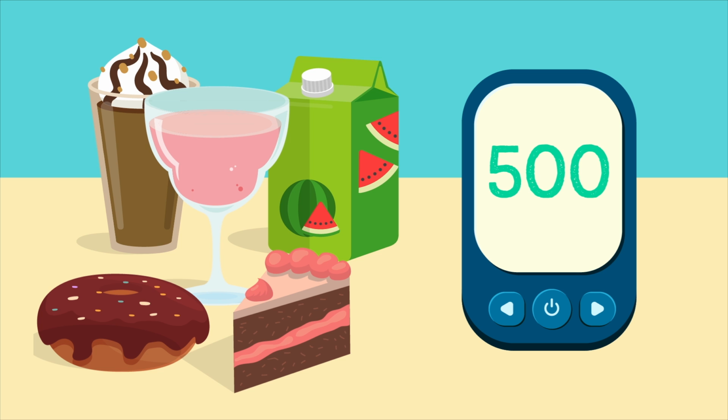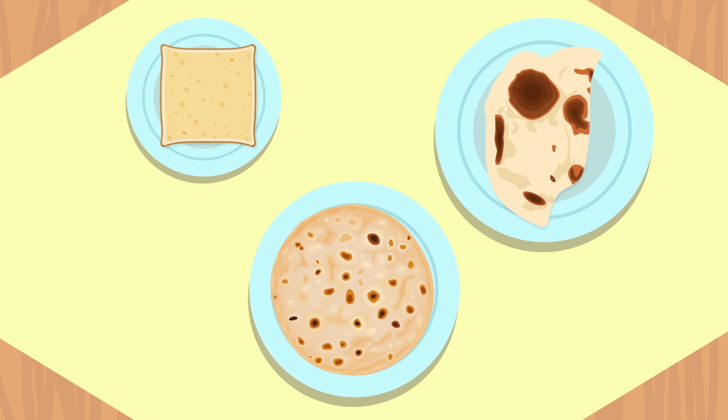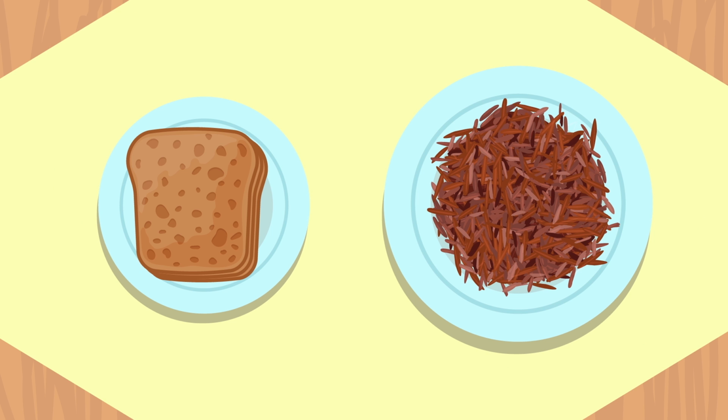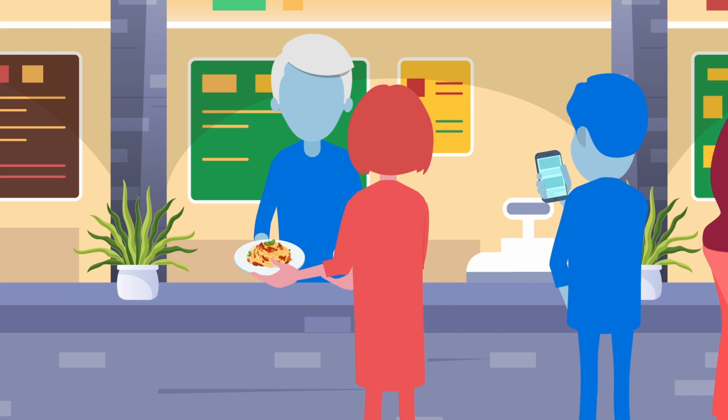Here are a few diet changes to consider. White breads, roti, and naan are rich in carbs. Cut down on their quantity in your meal and try to use whole grain, barley, or brown breads as they contain fewer carbs and more fiber. Rice and pasta are also rich in carbs. Try to limit eating them to once or twice per week if possible, and use smaller portions.